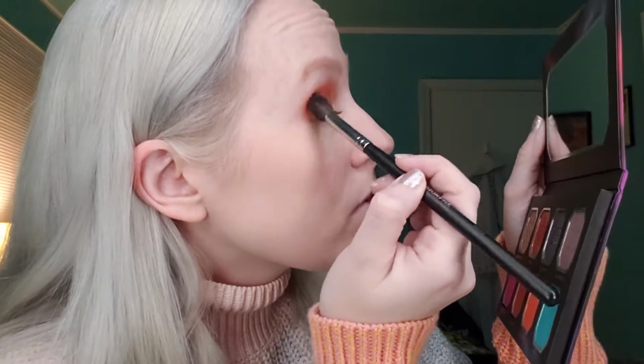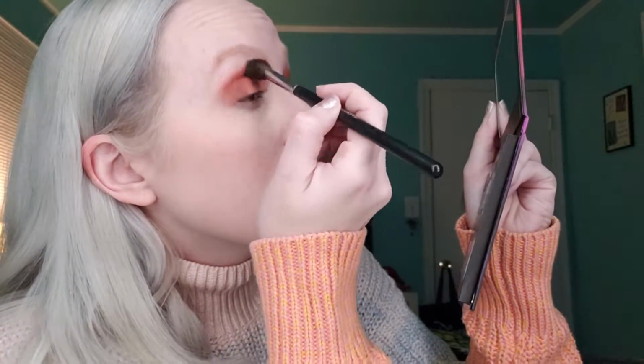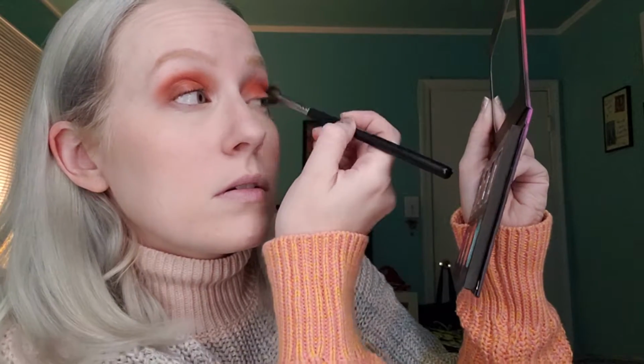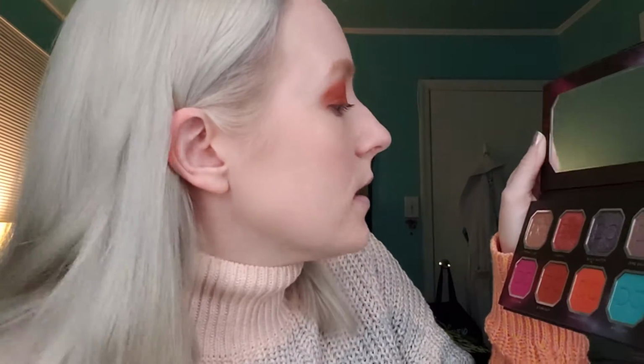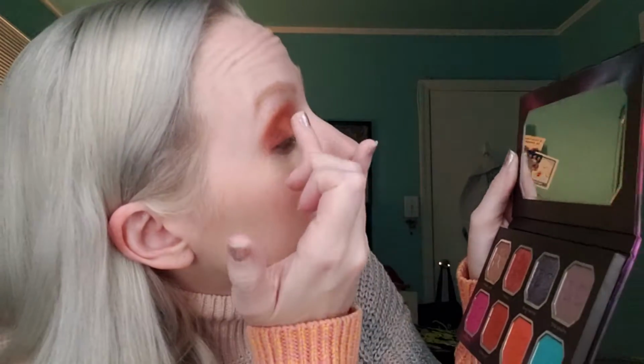Let's kind of deepen this up a little bit. Okay, I'm going to take a fluffy brush and just kind of get rid of any lines, kind of try and blend it together. I don't want to make this super duper long. I'm going to take a little more of that Eternal Light. I'm just going to stamp that right there in the inner corner. I'm going to put a little bit under my brow bone. It's not really highlighty, it's more glittery, but let's try it.